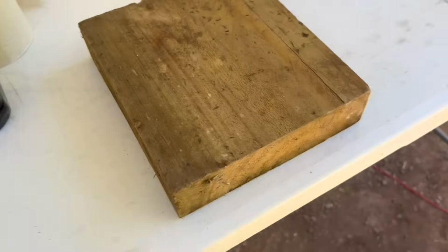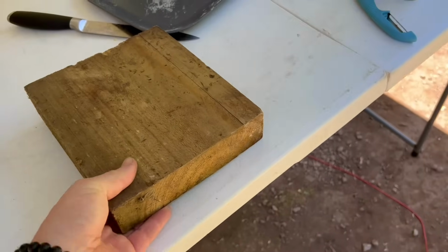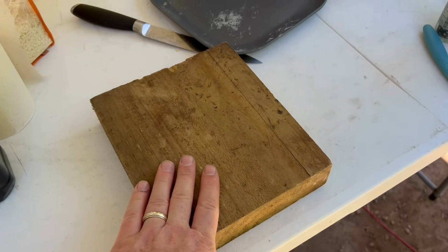I've just got this block out of the van. We carry this block with us. I found it one time camping. It's perfect for our camp oven, so we can put it up on the table so we're not doing everything on the ground and it's not going to burn our table.